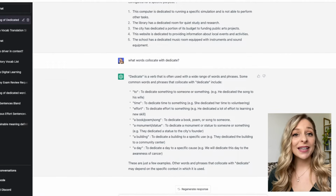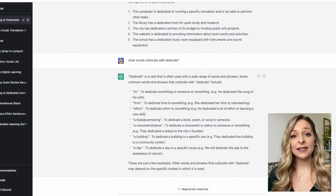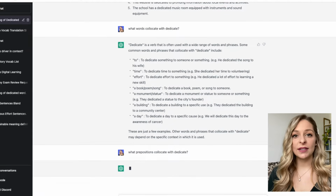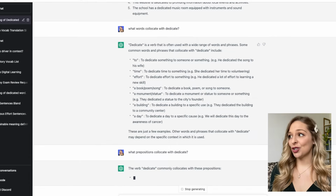Now, when I originally asked it the collocations for the word dedicate, I was actually thinking more about prepositions. So another way you can ask to check collocations is by using the part of speech you are looking for. For example, what prepositions collocate with dedicate? And then it told me this. The verb dedicate commonly collocates with these prepositions.